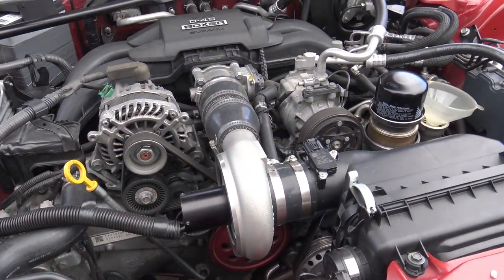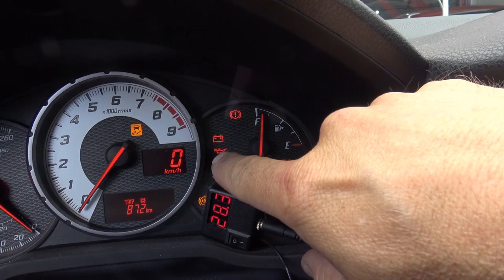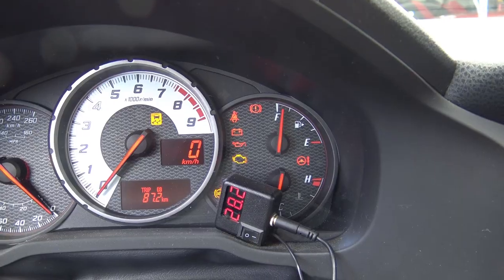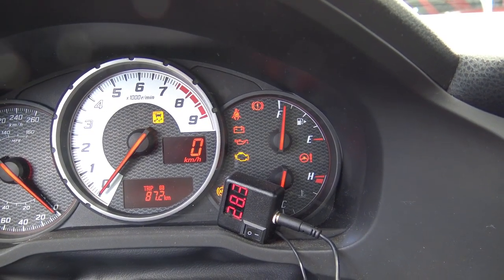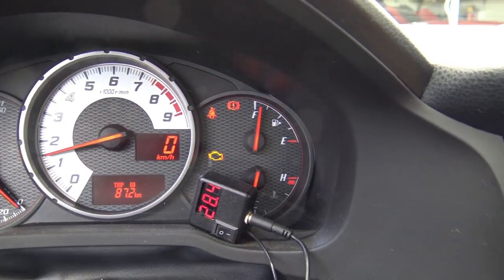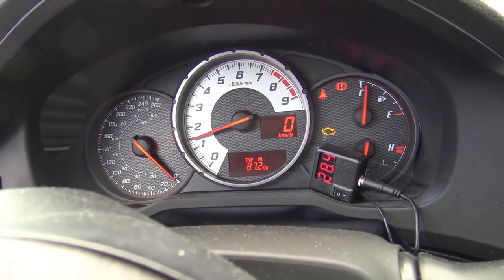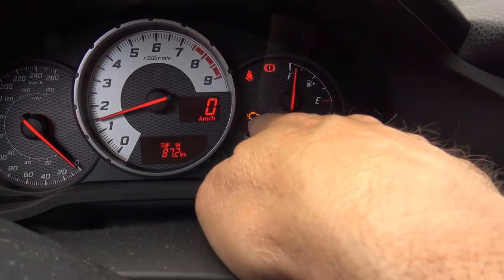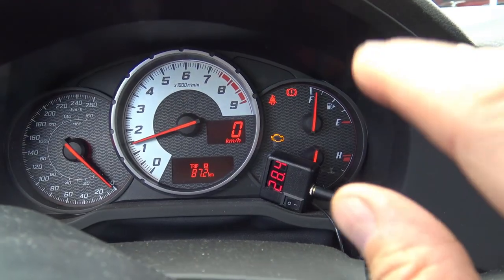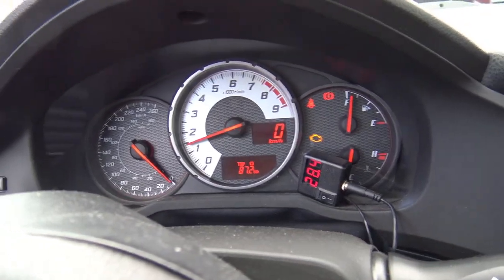So now let's start the car and check for any leaks. There's our little oil symbol. We want that to go away very soon after we start the car. And there you go, went away right away. Oh, and by the way, that engine light is for a very, very small evaporative system control leak. I'm working on that. It doesn't affect the drivability of the car at all.